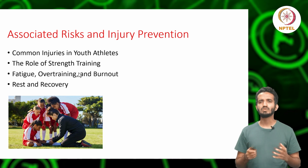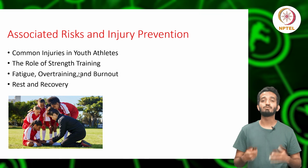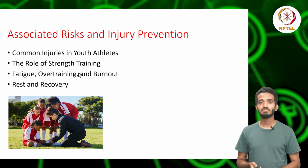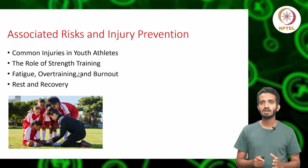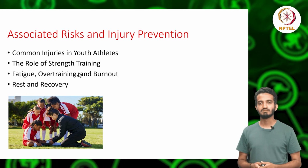This can reduce the risk of injury indirectly by ensuring that movements are executed efficiently without overstraining. In the realm of youth sports, there's a thin line between pushing athletes towards their potential and pushing them too hard. Recognizing the signs of fatigue, overtraining, and burnout is essential, ensuring that the athletes can perform optimally while maintaining their physical and mental health. So let's define these terms.